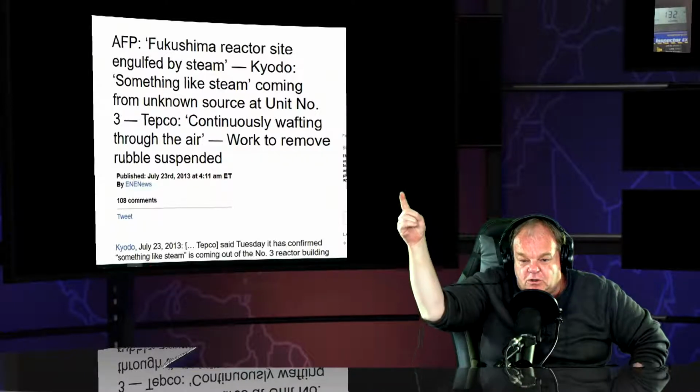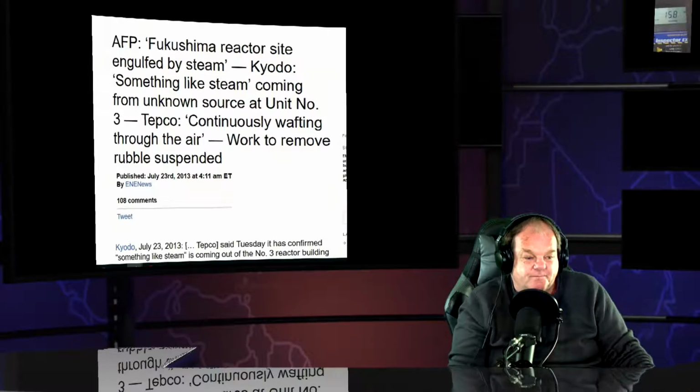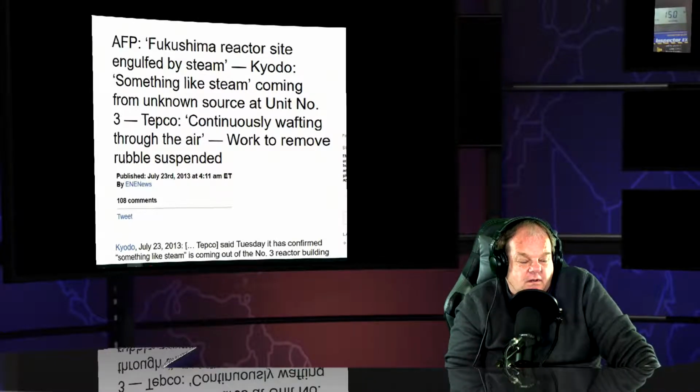Fukushima reactor site engulfed by steam or something like steam near Unit 3. But Unit 3 is right by Unit 2.